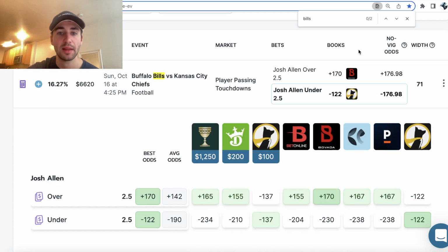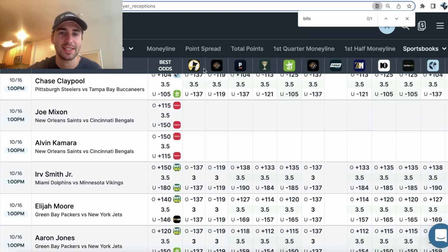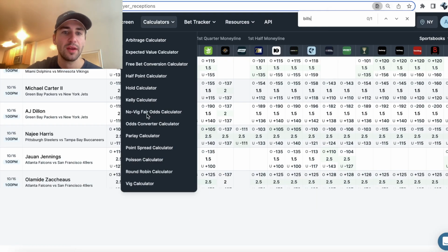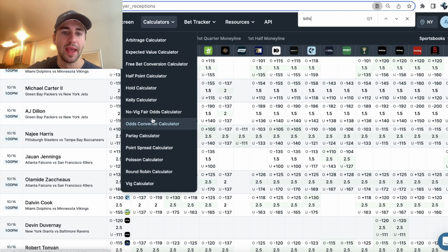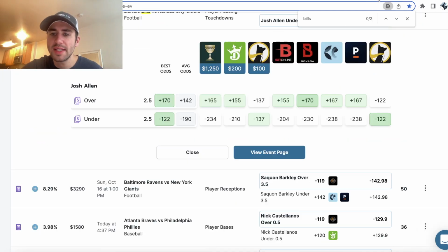And then the Josh Allen play, when all the sportsbooks are juicing something to minus 200, it's a 2-1 favorite, right? You can see on Pinnacle or on Bovada, they have this minus 230 area. Pinnacle has plus 167, minus 238. So if you go to, for example, a no vig odds calculator, Pinnacle is giving you plus 176. Is that correct?